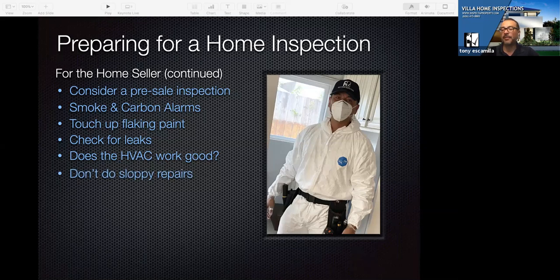And don't do any sloppy repairs. I've seen a lot of caulking jobs, I've seen a lot of paint jobs that have looked pretty horrendous. The only thing that does is make us look a little bit deeper.